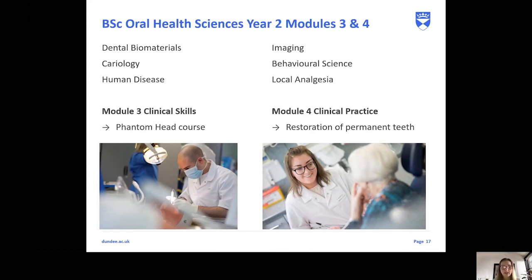So after Christmas in module 4, again, you've passed your gateway exam at the end of the phantom head course on doing fillings. Therefore, you're able to start restoration of permanent teeth. Now, we go into clinics to do fillings with adults first of all. We don't allow you to do children's dentistry until year 3.